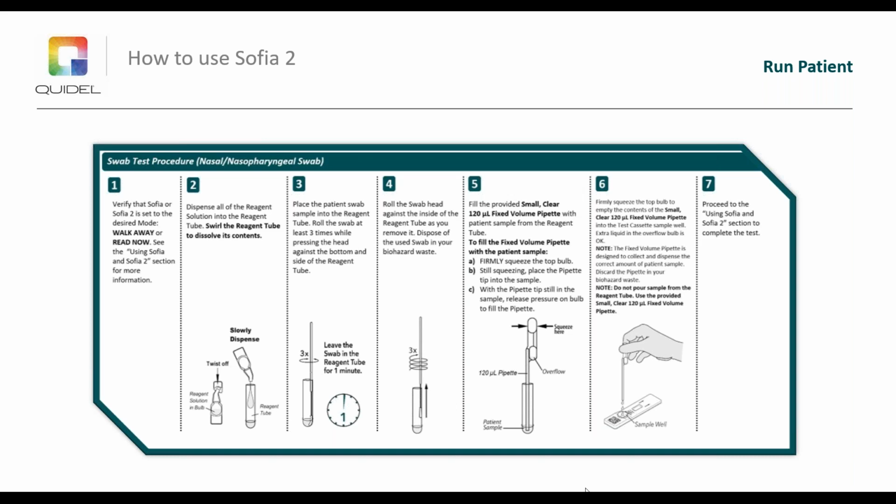Because some people may not have a lot of liquid in their nose. They may not have a lot of mucus. So it's important that you get out as much liquid as you can off that swab. The next thing you'll do is take a plastic pipette that comes in your kit as well. You squeeze the little bulb on top of that pipette, insert it into the reagent tube, and let go. And the liquid will aspirate up into that pipette.